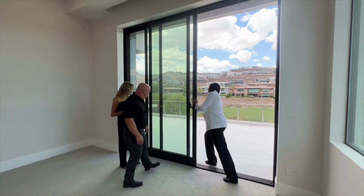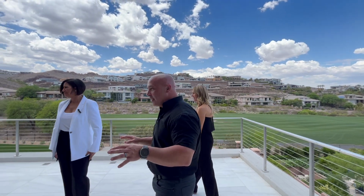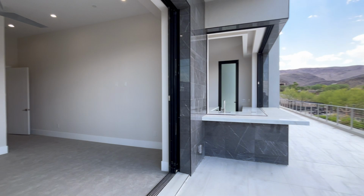So Stacy was just pointing out how great this guest bedroom is. Now, the only downside, Stacy, that I want to point out with this bedroom is that for a guest, it's so nice, you might not get rid of the guest. Yeah, they're not leaving.